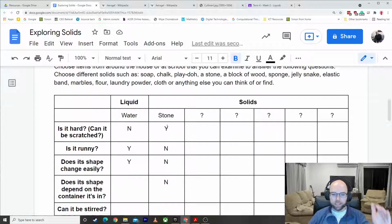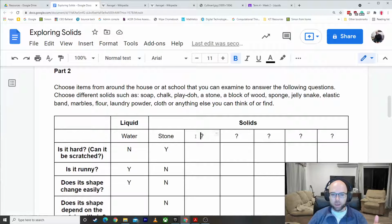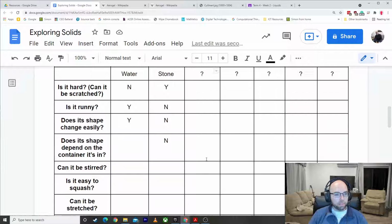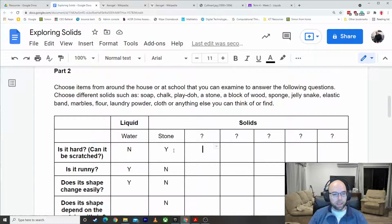Now, this is pretty easy. You just put Y or N for these, yes or no. But then you have to think of some of your own things. You have to go around your house and get them, and you can actually check on it. First of all, like this one, can it be scratched? Is it hard?